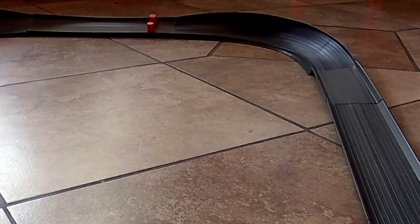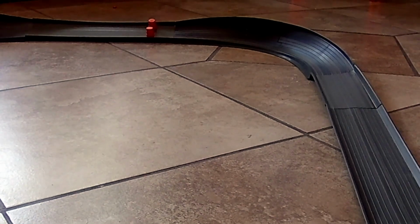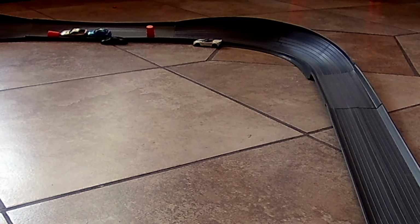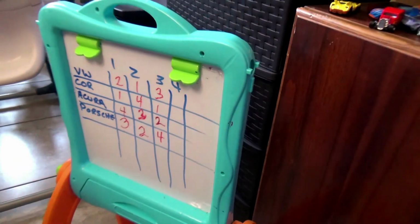Count us out. 3, 2, 1, race it. And they're off. Volkswagen in the lead. Gold Porsche comes flying. Whoa! Porsche is your winner. He was driving a little bit dirty there. That's where we're at right now. All right, let's line it up in the final round. That was a good race.